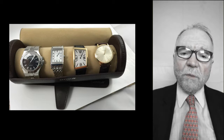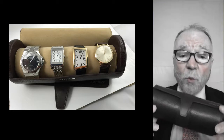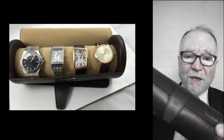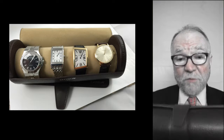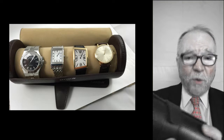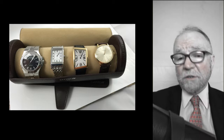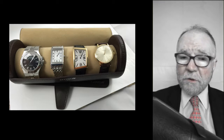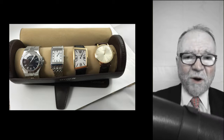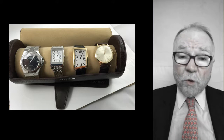Today we're going to be talking about traveling with at least some of your watch collection. This is called a watch roll, and believe me, they roll all over the place, so you have to be careful. What we're going to do is take a look at some of the decisions on which watches to take. The others you want to put away somewhere safe. I chose to put mine in a safety deposit box, and we're going on a cruise.